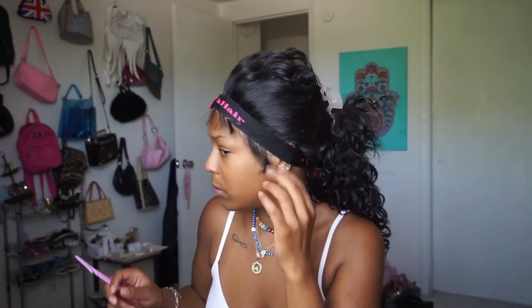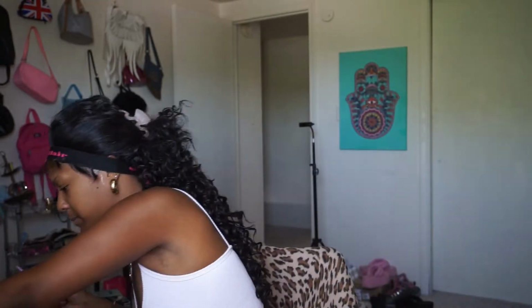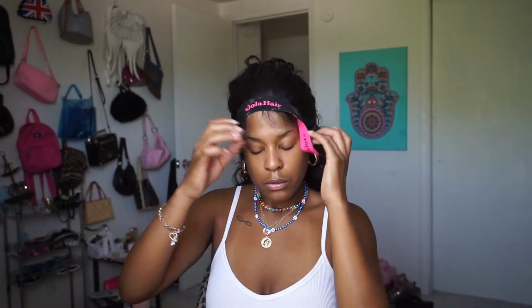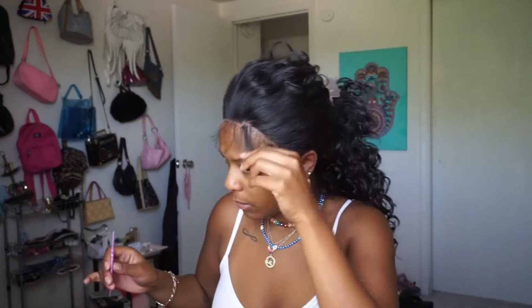I'm finishing here, cutting them to the length that I want. You could go as short or as long as you want, but that's how long I wanted mine. And then obviously when I take my band off, I'll do some adjusting. But after I razor all of that hair down to how long it needs to be, I'm gonna remove my band and I'm gonna use my Got to Be gel and that cute little brush thing and just, you know, start brushing my baby hairs.